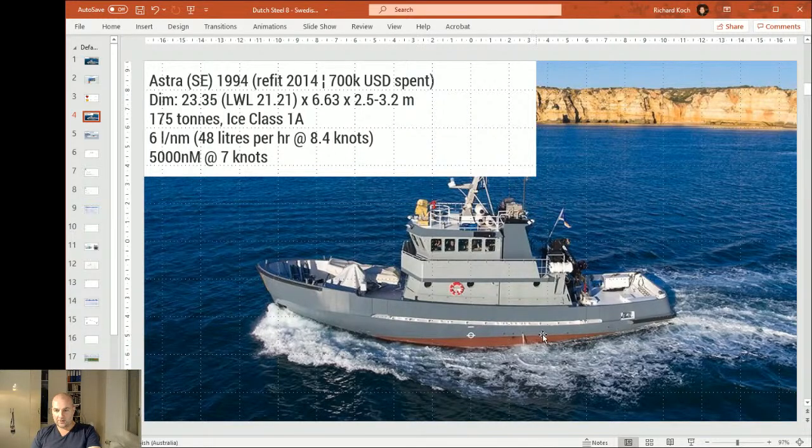So this is the plimsoll line on the boat. You can see it sort of there. I guess it's about a 70 centimeter difference depending on the loading. So yeah, that's a fairly deep hull. Obviously designed for ocean use. Like I said, I've got to go and do a video on seaworthiness and some of the design features of a highly seaworthy boat. But depth is clearly one of them, and you see that in this boat, amongst a lot of other things.